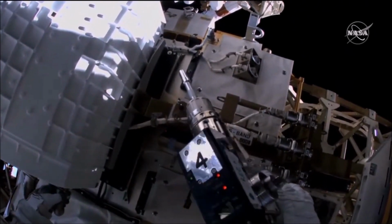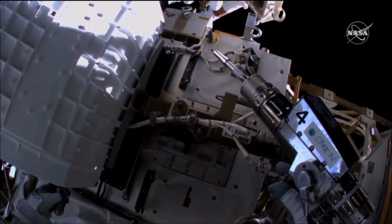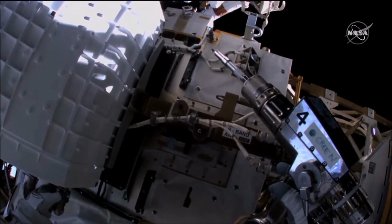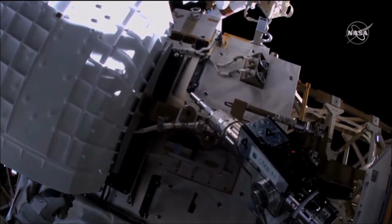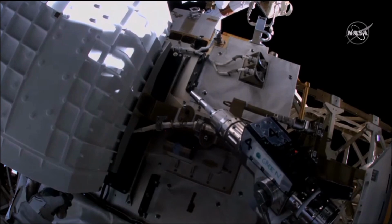We found out about this faulty system back in mid-September, and it was actually really advantageous for us because it meant Kayla Barron and Tom Marshburn hadn't launched to the space station yet. They had time to train in NASA's Neutral Buoyancy Laboratory here at NASA's Johnson Space Center in Houston. It's a large pool that astronauts use to train for their spacewalks on the ground.